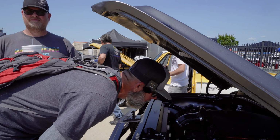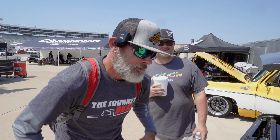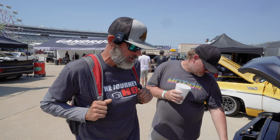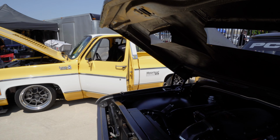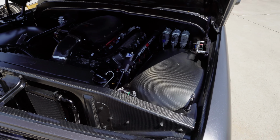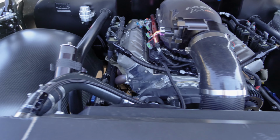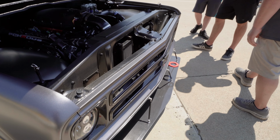Y'all's brains are just going 90 to nothing, aren't they? This whole front clip's carbon fiber. What? It's all fenders, hood, cowl, core support, grill, everything? Carbon fiber. Everything? And then all the diffusers, the wing, door panels. I bet the floorboards are too. Dude, that's a lot of carbon fiber.